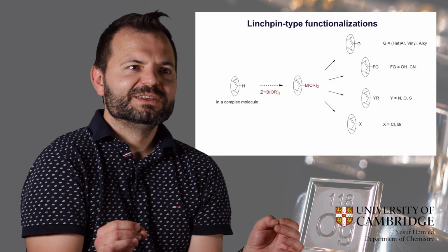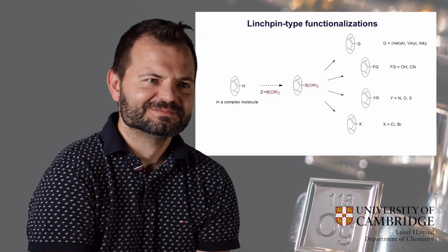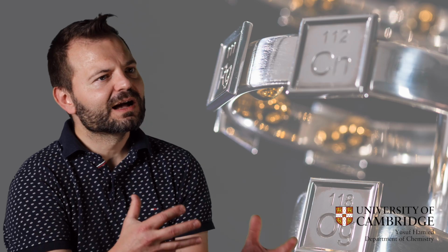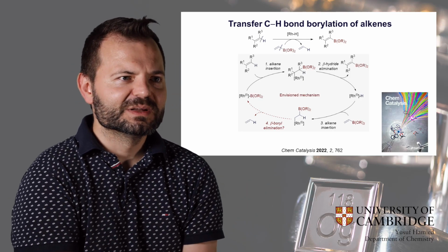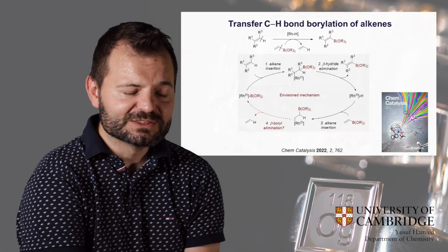In the other line of research, we are interested in developing new transformations that are missing in a toolbox of synthetic chemists. So we think that something could be really useful, that would provide some kind of a shortcut, to make overall synthetic processes more efficient. And we think how this transformation could be achieved. So we think about mechanisms, we consider different elementary steps, we design something, and every now and then we actually succeed to perform this also in the lab.